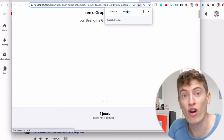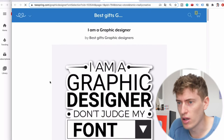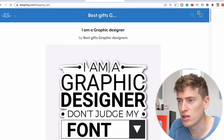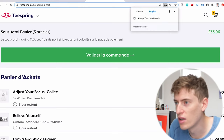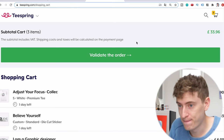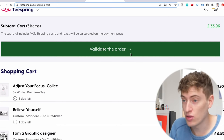Now it's changed to French. God, Teespring is all over the place, I'm telling you. I don't know why people use Teespring. I know I used to recommend it, but I think you should move from Teespring. It doesn't make any sense. It's expensive. It's now gone to, what language is this? It's gone back to French, now to English. Don't understand. Right, £33.96. Let's validate this order.